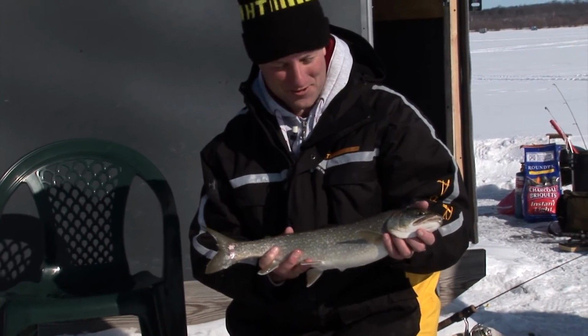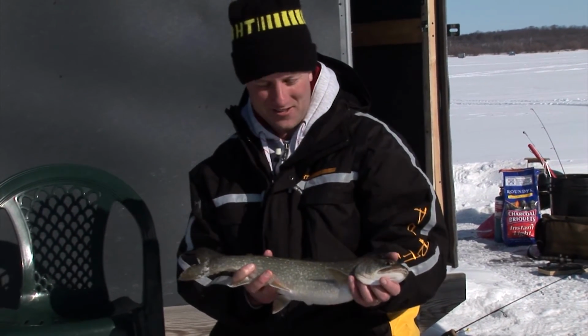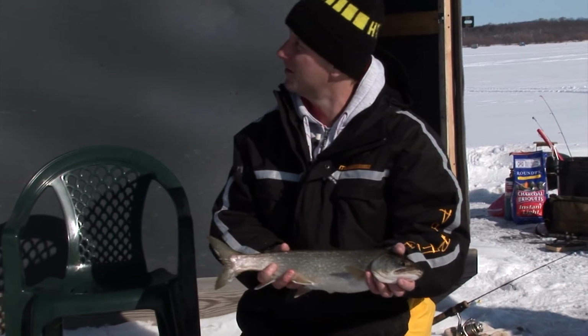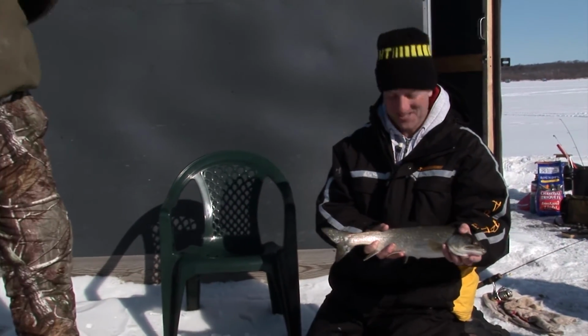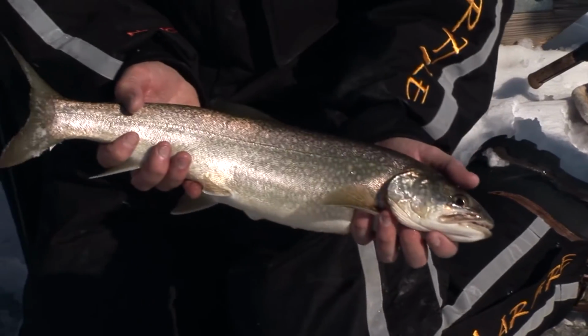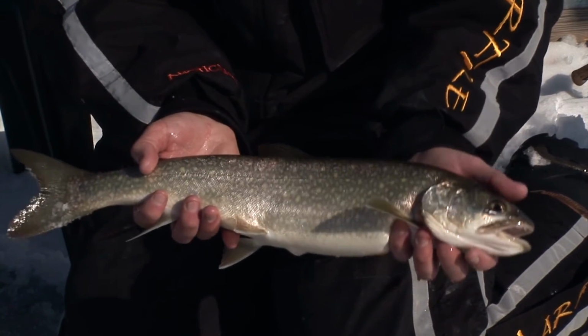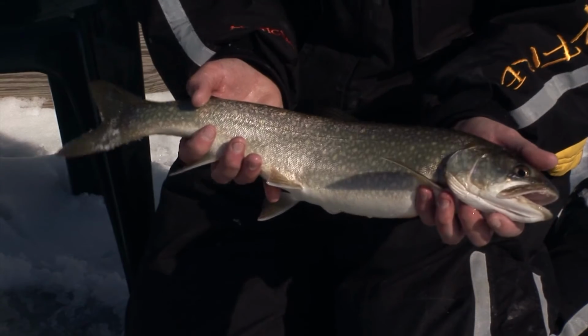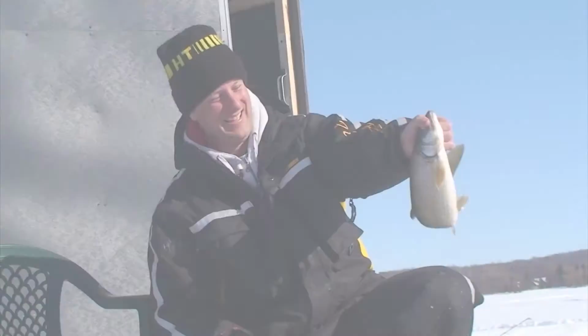I tell you what, this is really fun. We're fishing down there in 80 to 90 feet of water, so you get a lot of fight out of them. They're real aggressive, and like you say, as soon as they get below the hole, they just kind of start going crazy. Look at that. They're so pretty. And that's probably a natural fish too. We were just looking before, you see some of the stocked ones are a little lighter. There he is.